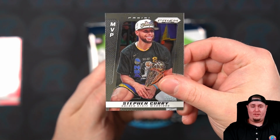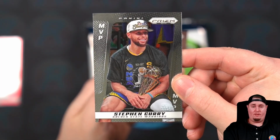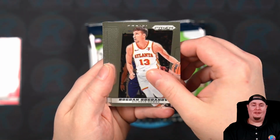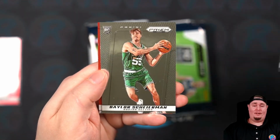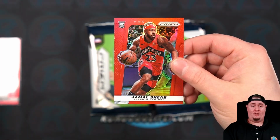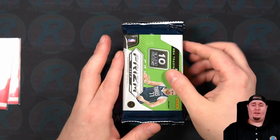Another thing that I love about this set, big fan of these MVP cards. I'm a sucker, and I've said this many times throughout the years, I'm a sucker for cards where the player is holding their MVP trophy. That Curry is amazing. That black 101 Curry is going to sell for 6 figures if and when it gets pulled. The Dadier, Shiraman, and Jamal Shed is going to be a 199 in the team color red. So there's many things to like about this one.